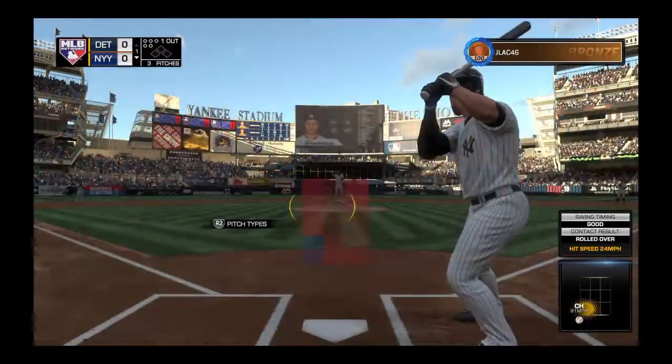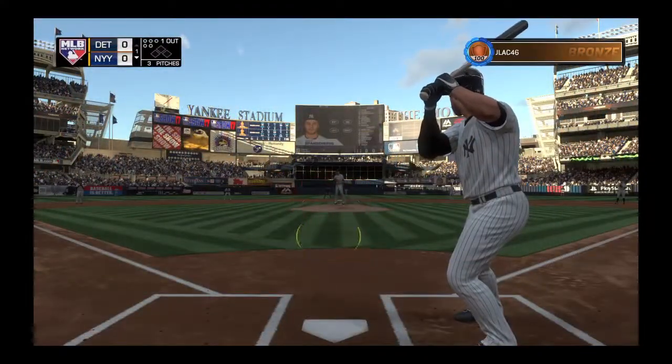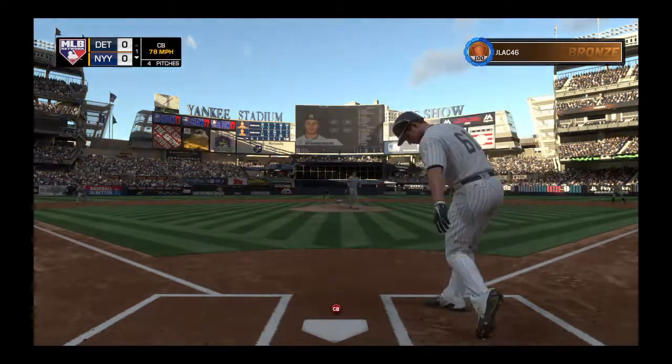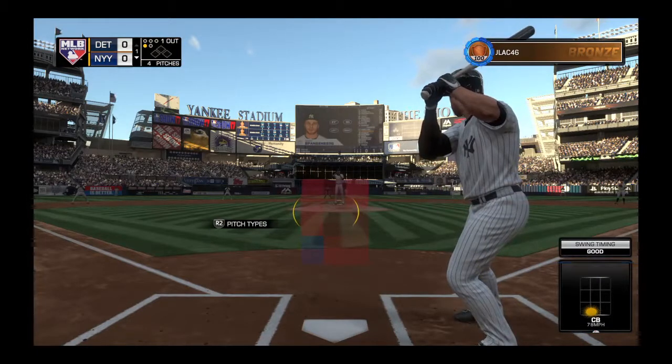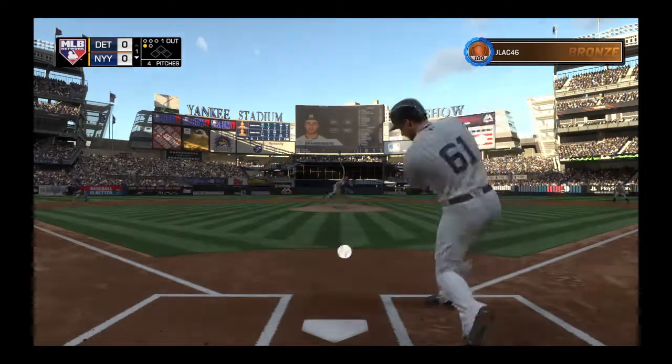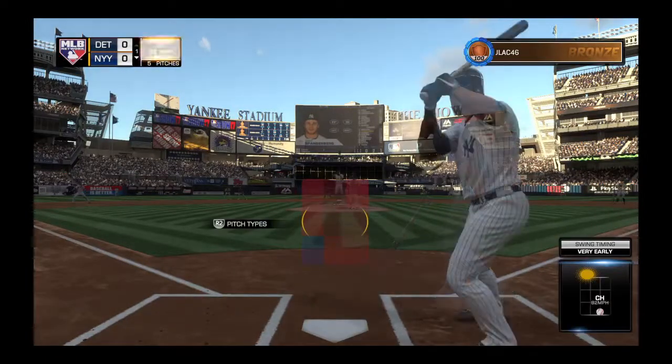Into the box, Corey Spangenberg, and he's definitely off to a fast start in the early part of the season. And he waves at a curveball there. No balls and a strike. The windup and the 0-1. Changeup gets him out in front for strike two.